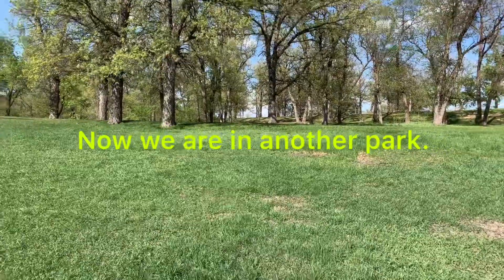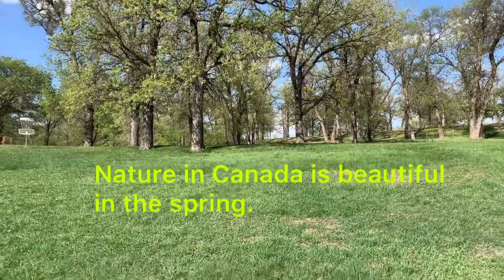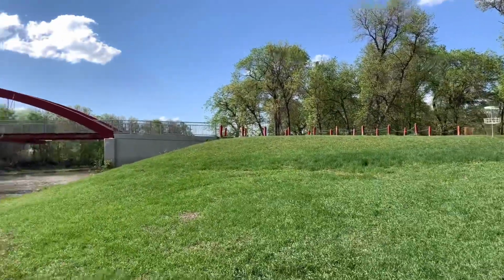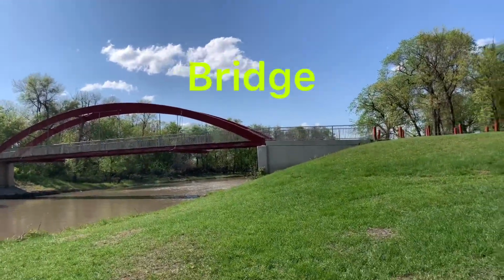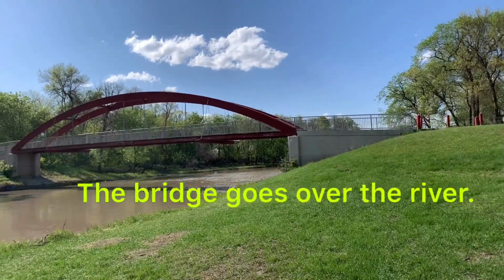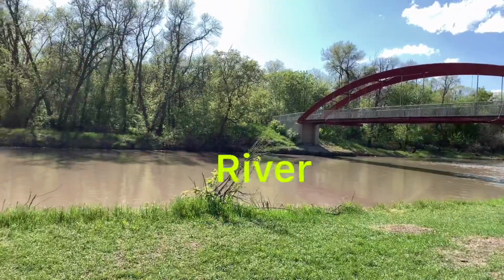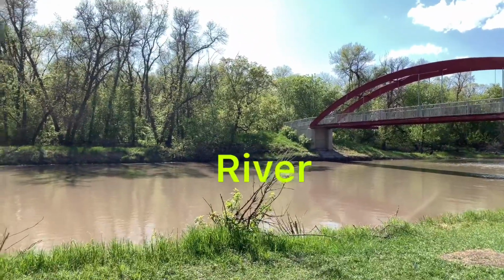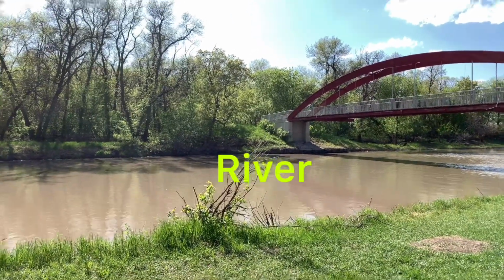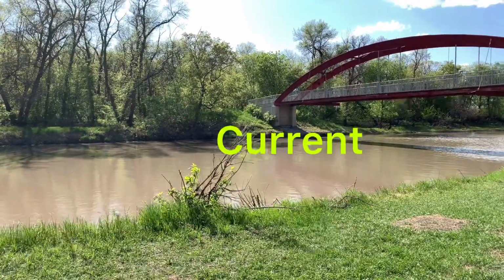Now we are in another park. See, nature in Canada is beautiful in the spring. I want you to see a bridge. There we go. This is a bridge. The bridge goes over the river. Look at the river. It looks very calm and peaceful. But actually it is very dangerous because it has a current.